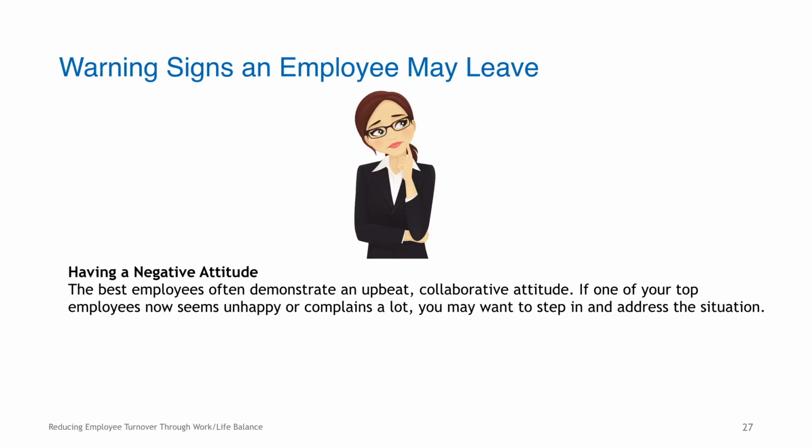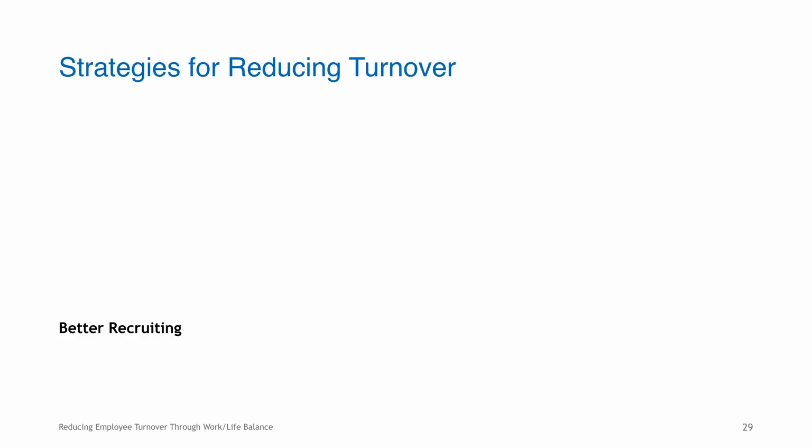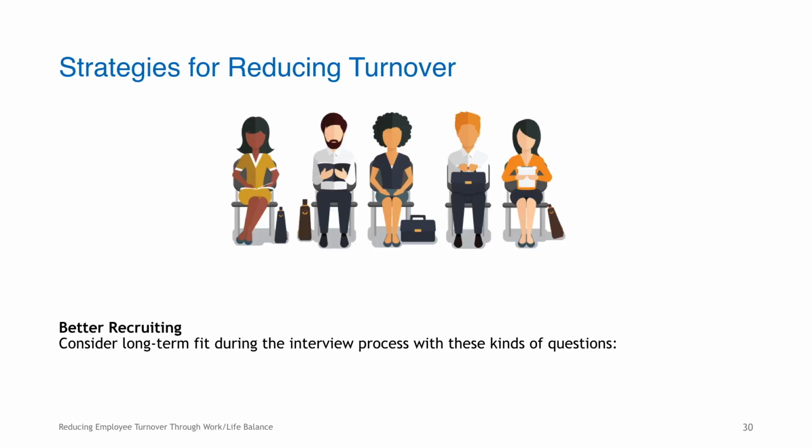On that note, let's shift to some ways that you may be able to reduce turnover by cultivating a robust retention strategy. And there's no better place to start than during the interview process. How? By keeping questions like these in mind as you conduct your interviews.